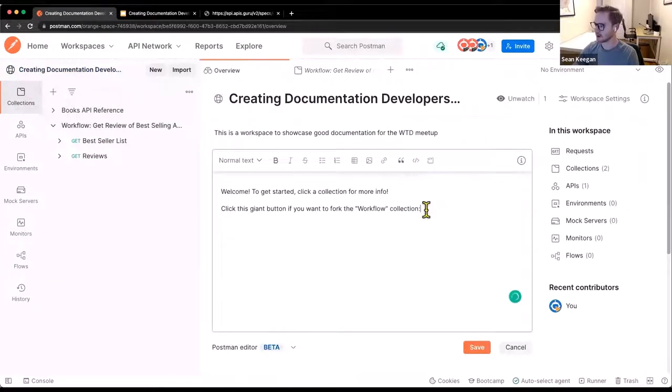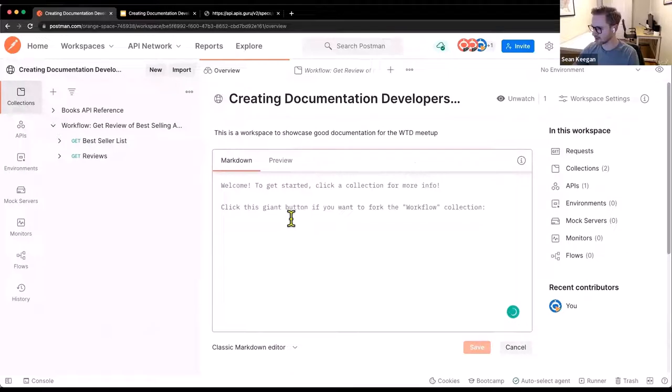I want to add that to my documentation here. Oh yeah, I see. I'm in Postman editor. So let's see if I go to the classic markdown, if it lets me.